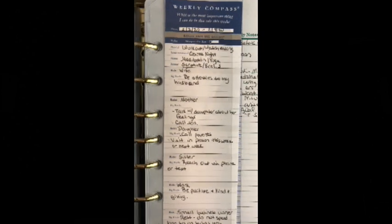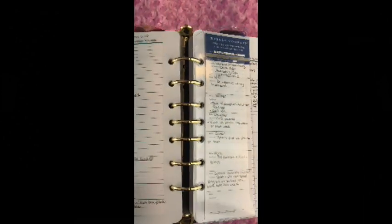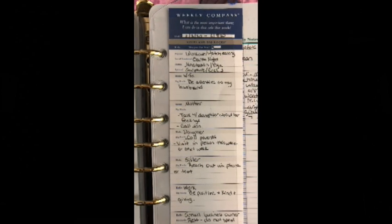Hello, my friends. Just wanted to show you what I have written on my weekly compass today. The purpose of the weekly compass is that it helps you deal with roles. Sometimes we can get so bogged down in our to-do lists and trying to reach certain goals that we forget what is most important to us. The weekly compass helps us determine and shape different roles in our life.